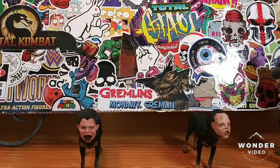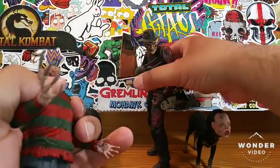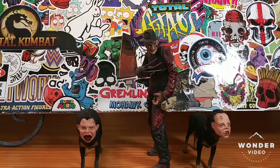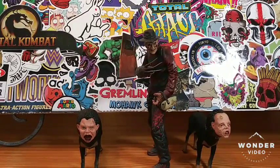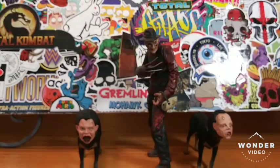Huh. Let me see. We'll put Freddy right here with the Hounds of Hell. Yeah, it's a little difficult trying to get these head sculpts on. I'm going to drop the head. Let's see if I can get the other head on. So I just kind of pop it in there. That one I just put on, because I wanted to make sure I can still put that one on.